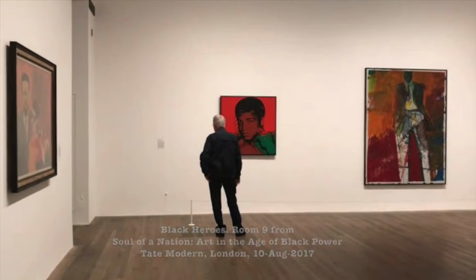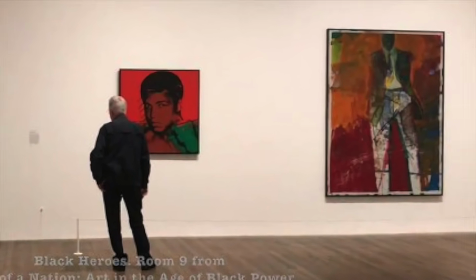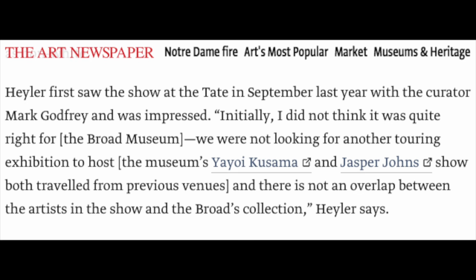With this in mind, I asked myself if the Broad Museum and its curatorial team would try to lean toward promotion of the more commercial works from the artists, minimizing the history of the period to focus on drawing more attendance for local and national visitors. Speaking to The Art Newspaper, founding director of the Broad, Joanne Heiler, spoke to the process of deciding on whether to take on this exhibition and how it almost didn't happen.